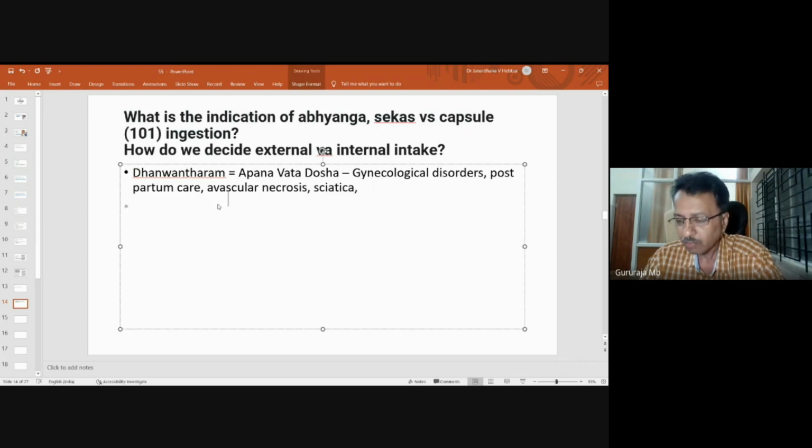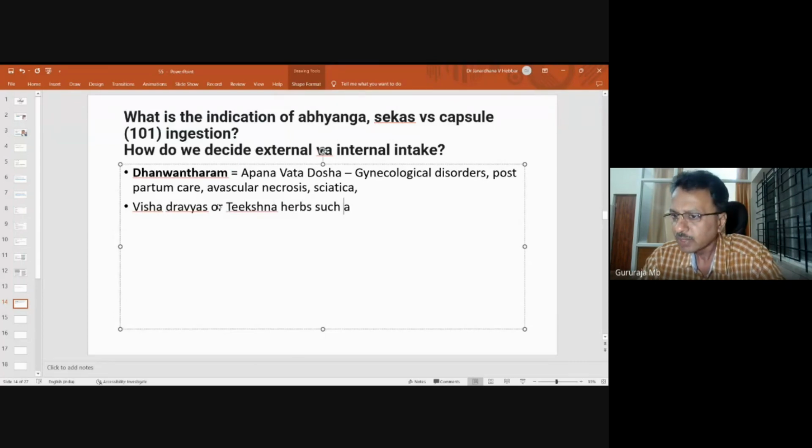And of course, another point is that we need to go through the ingredients of these oils. If any oil contains some mineral items or Visha Dravyas or very Tikshna Dravyas, like Ballataka, Vishamusti, Kupilu, or even Vatsanaba, or anything of such nature, then usually it will be for external usage. Acharyas won't describe them to be used internally.